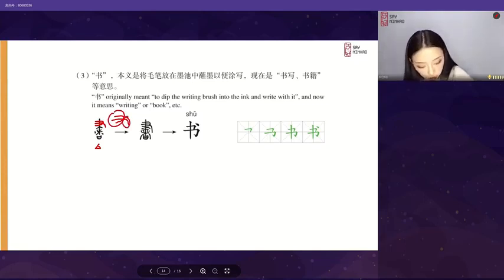And this thing is actually a brush. It is a brush. And these two dots are the ink. And this is a bowl, a thing to put the ink in. This is shu. In ancient time, shu actually means writing. And now we call it a book, which is the books are written.